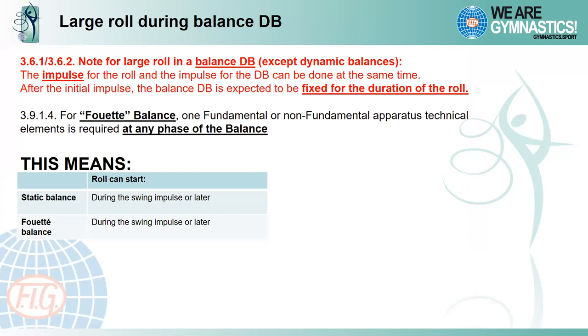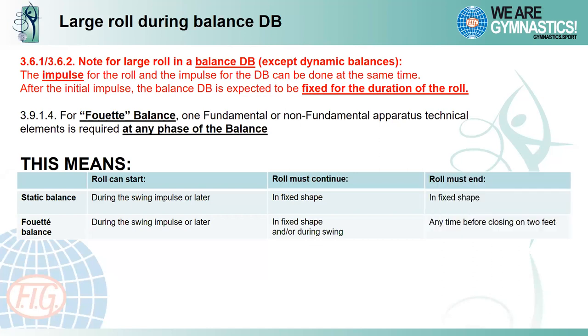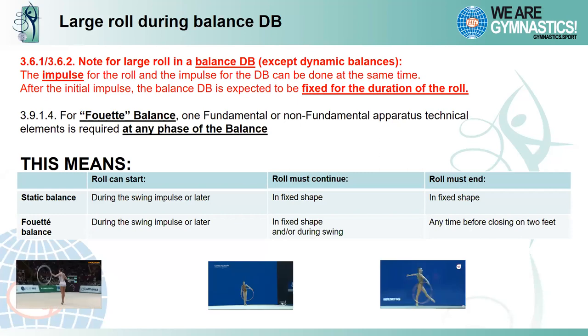For static balance, the roll must be complete in fixed shape. In fouetté balance, in fixed shape, and or during the swing. The roll must end in fixed shape during the balance, in fouetté balance, anytime before closing the leg on 2 feet. Let's see examples.